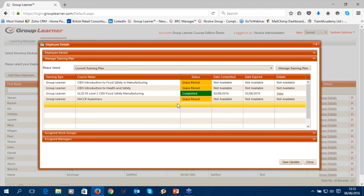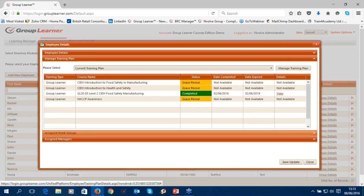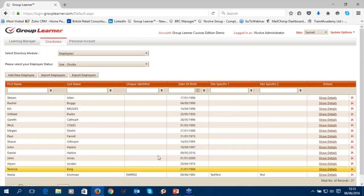Now the grace period is really where you're allowing someone a certain amount of time to complete this particular training. So it pops into the grace period. They shouldn't go straight into not completed. So that's really how we manage the training plan and the training courses that we need to allocate to the employees.